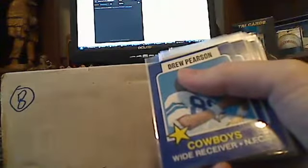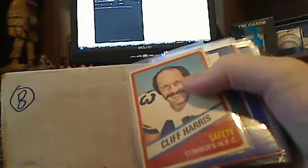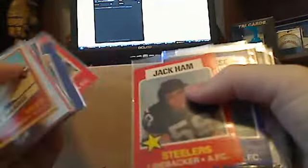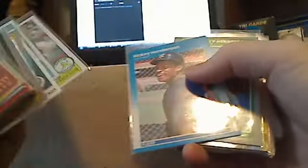Does this say the year? No, it does not. These are Wonder Bread cards, I guess. Is that Wonder Bread? Yeah. Bob Grich. Maddux. AL Pitcher's Nightmare. Rickey Henderson and Dave Winfield. Some more Rickey Henderson. Looks like a lot of early Rickey Henderson there.